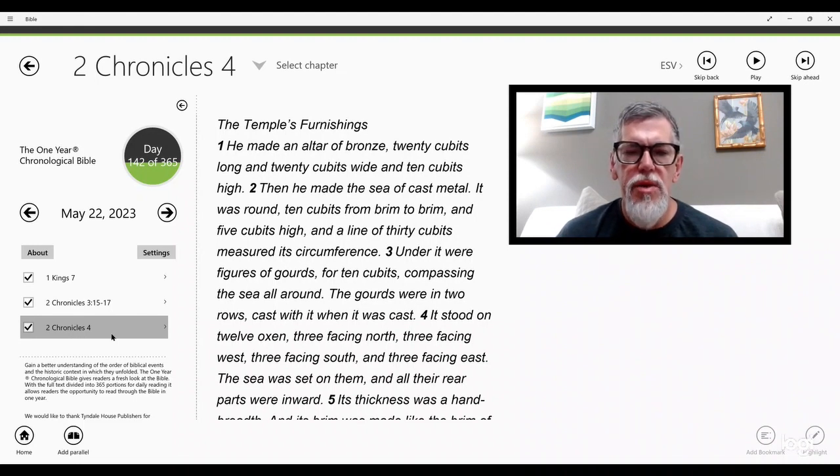It was round, 10 cubits from brim to brim, and 5 cubits high, and a line of 30 cubits measured its circumference. Under it were figures of gourds for 10 cubits, compassing the sea all around. The gourds were in 2 rows, cast with it when it was cast. It stood on 12 oxen, 3 facing north, 3 facing west, 3 facing south, and 3 facing east. The sea was set on them, and all their rear parts were inward.